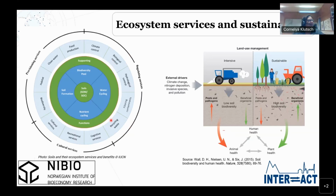Natural waste recycling. This is nutrient cycling again. Then we have cultural services. You can think about this probably like gardening, for example, is a hobby where people work with soil, and it gives them relaxation. By doing this as a hobby we are using soil. So a lot of benefits in healthy soils.